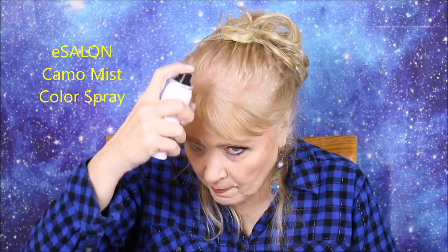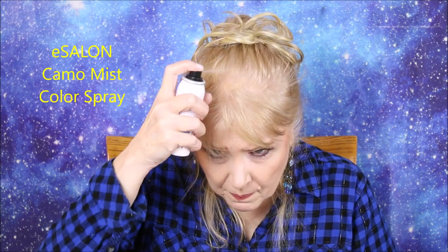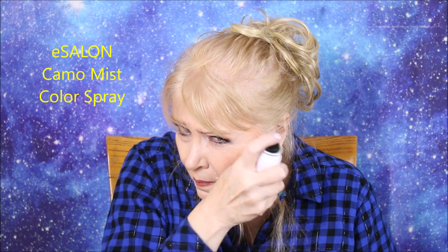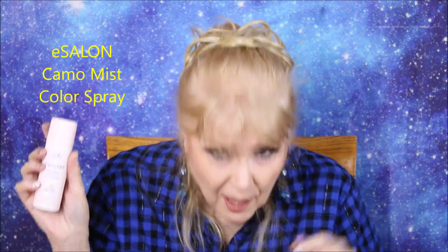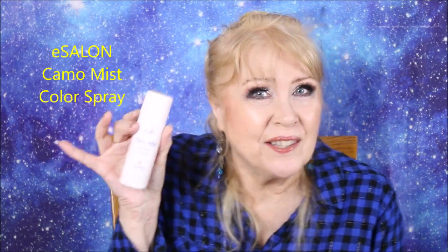But I also got this stuff, which is called the Camo Mist. And I guess this is kind of like a topical fiber. And it's supposed to color your roots in between, when your hair's starting to grow out and you haven't got your color yet. But what I found is it just looks like yellow dust on my hair. So I didn't think this was worth it.